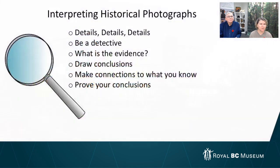So without further ado, I'm going to hand the slides over to Paul for a little bit, and let's find out more about interpreting historical photographs. Take it away, Paul. Well, thank you, Liz, for that introduction.